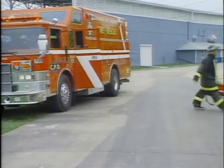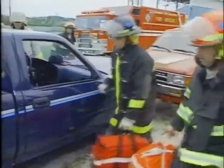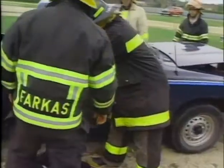This is a practice exercise teaching rescue workers how to treat people. These people are not really hurt. The workers are learning how to remove people safely when they've been in an accident.